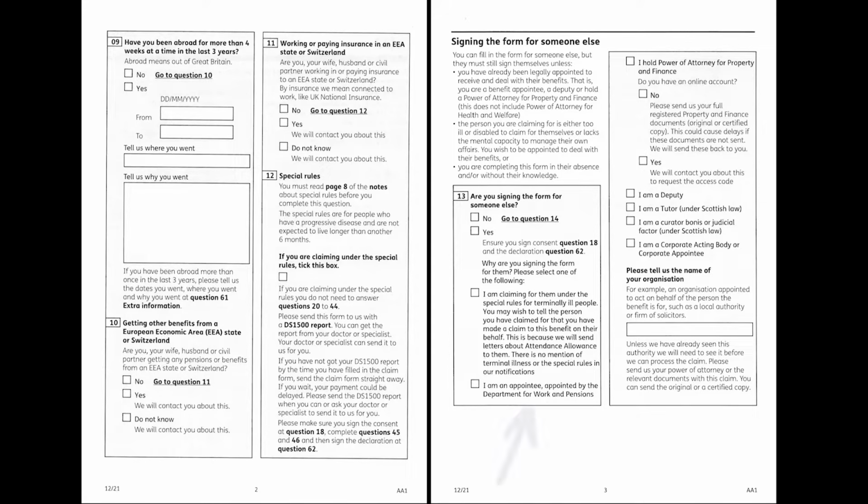You will also need to sign the form if you're signing for someone else. If you have power of attorney, you will need to complete that part as well. Attendance allowance will then contact you for more details.